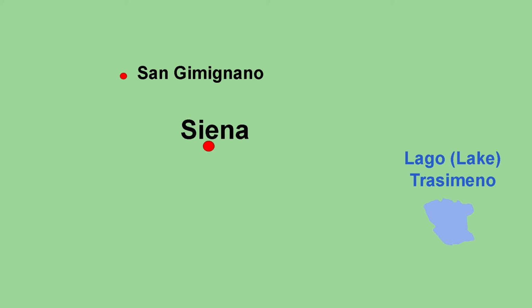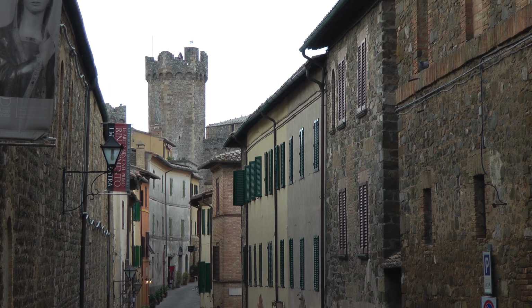On another day, we went to Montalcino. We could see the tower of the fort and headed towards it.